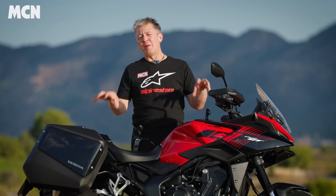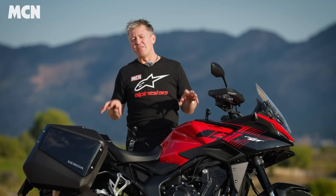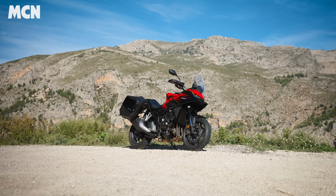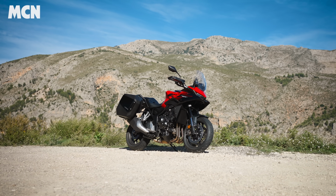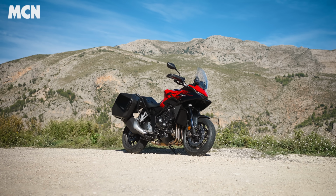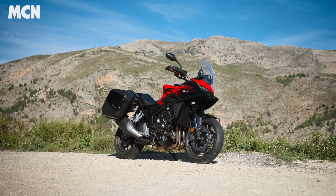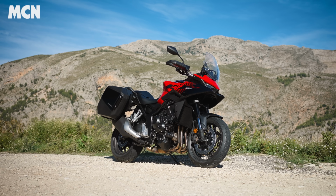So this all-new bike is based on the platform of the popular Honda Hornet Naked. The engine's the same, the mainframe's the same, but everything apart from that is completely different, designed to give this the all-round capability that you need with a sports tourer, or more to the point, with a tall rounder.